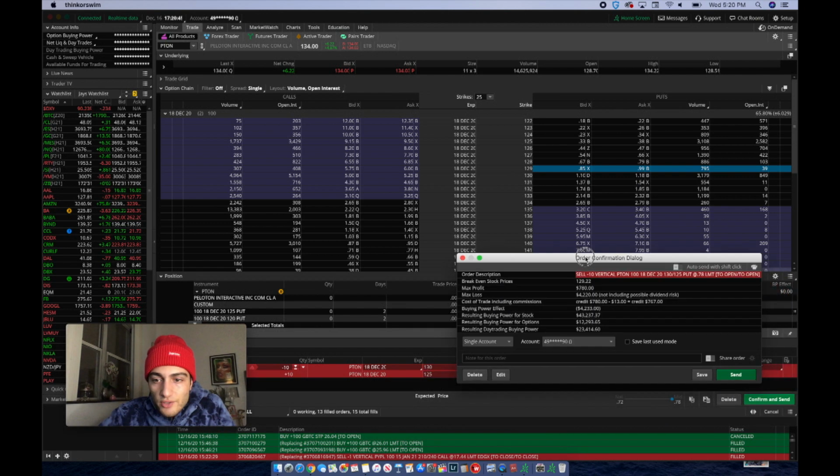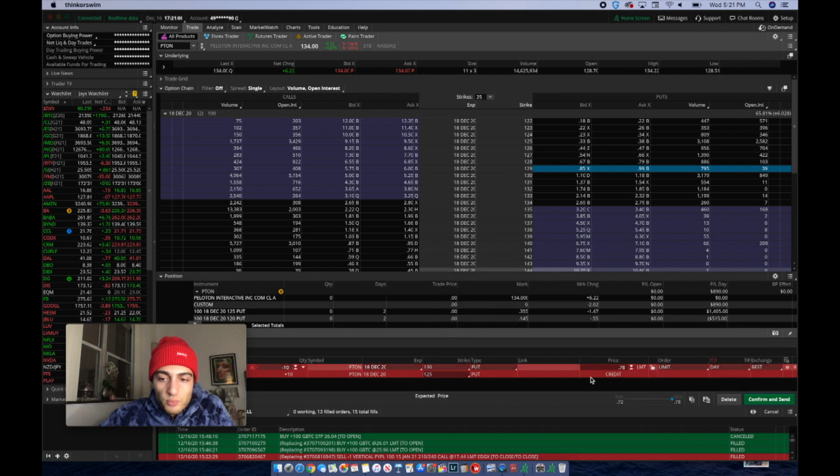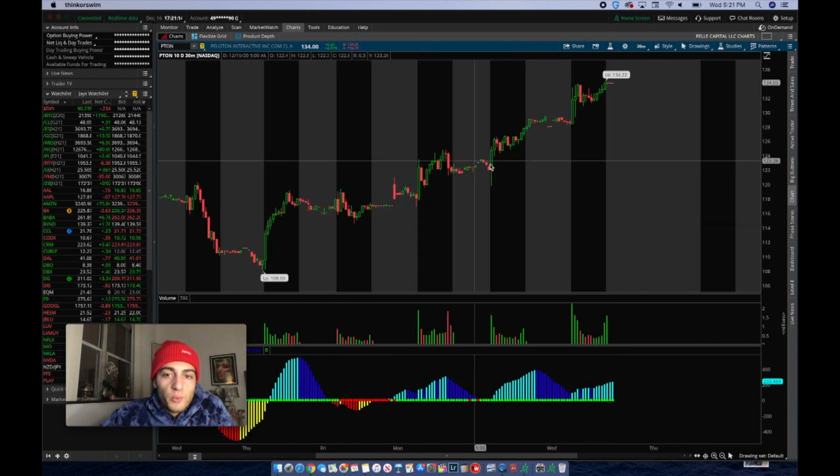So you can see the risk to reward on these plays isn't so great, but that's why the probability of profit is so much better than just buying a naked put, or buying a call, or just selling a call, selling a put, because the probability that you're going to make money on the trade is a lot greater when you're selling premium. This is what all the Wall Street guys do. They love selling premium and just collecting money week after week.